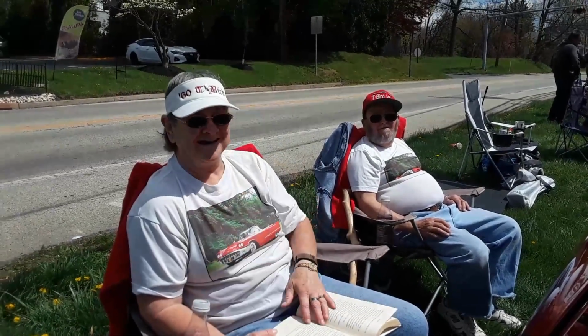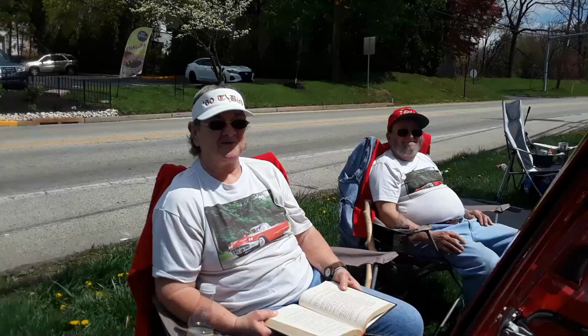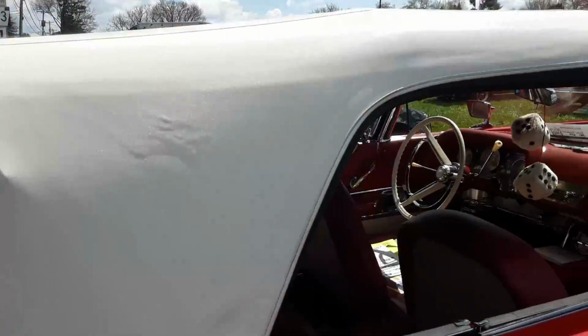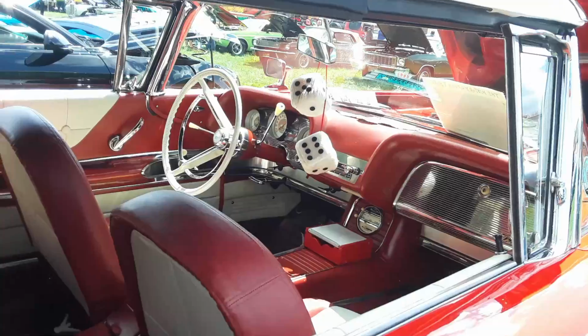And I hope you put the top down later today. Oh, we will. Going home. Good. Wonderful. We will put her top down. Thanks for coming out. Okay, thank you. I love these cars. Absolutely love them.